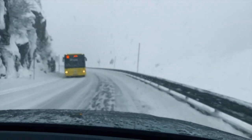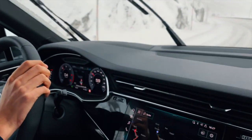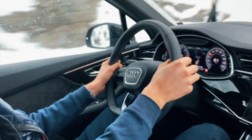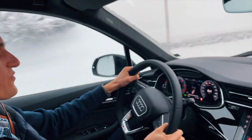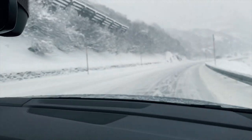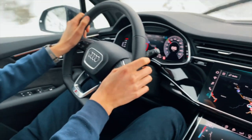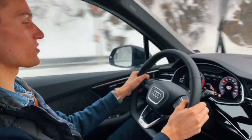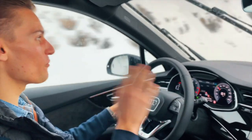And yeah, what do we have here? We have the 286 horsepower diesel. We do have around 650 newton meters of torque. And I have to say, this is probably the safest car. I drive 80, 90 kilometers per hour on these kinds of roads, and it feels super, super safe. And this is what the Quattro is all about, and I think what the Q7 also is all about, because I drive this car all the time in comfort mode.